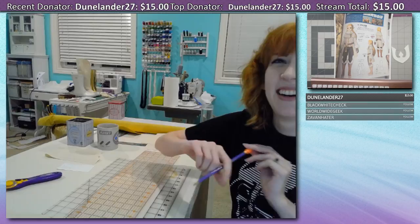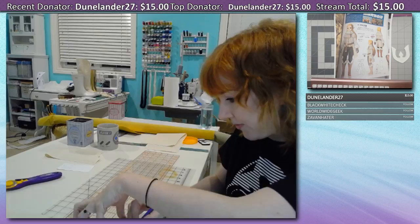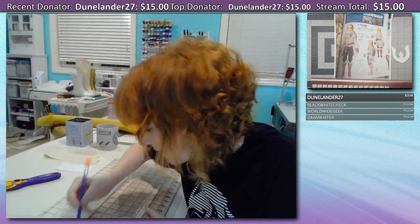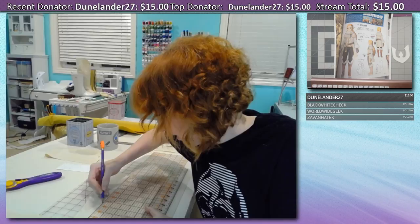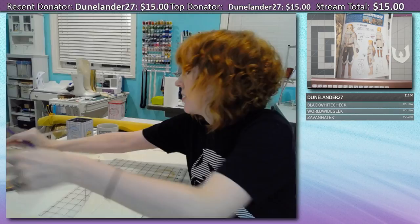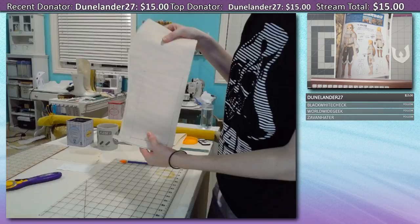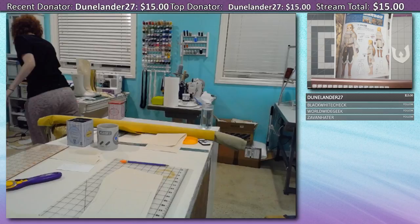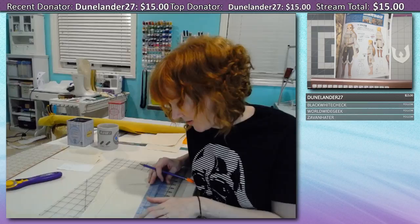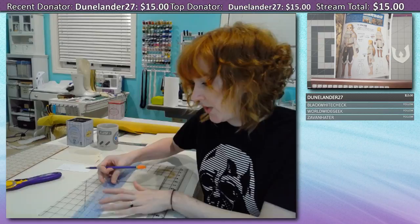All right, so 7.5 is there. And I'm just going to draw it out on the other side. I guess you guys can't really see what I'm drawing. There's that rectangle that I've got here. I'm going to grab another ruler, and I am going to put the seam allowances on here so that I can visualize it a little bit better and decide if I want to change anything before I cut it out. So now I'm just drawing in 1/2 inch seam allowances, which is what I generally use.